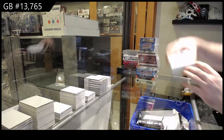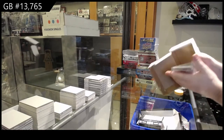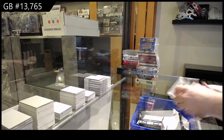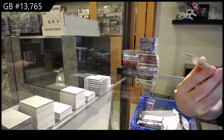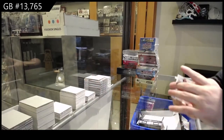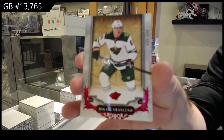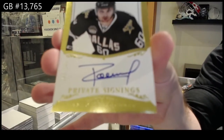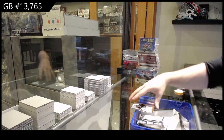CNC break number 13,765. We've got the mix break. We've got a Louis LeBlanc to 999 artifacts, Team Canada for the Habs. 349 of Granlund for the Minnesota Wild. Red. And we've got a private signings of Roussel for the Dallas Stars. 199 Roussel.